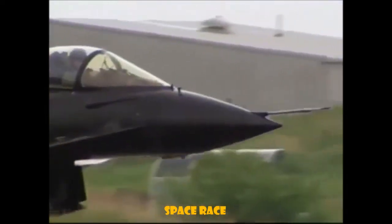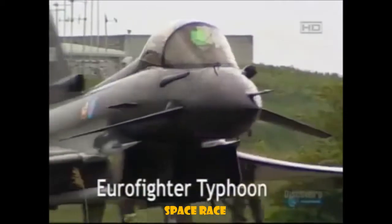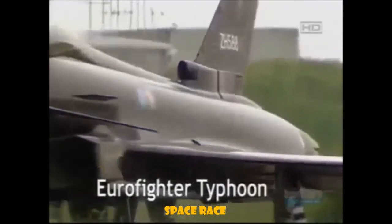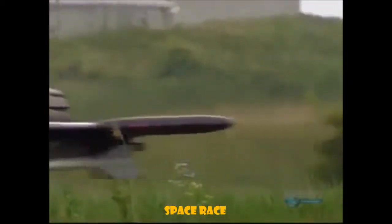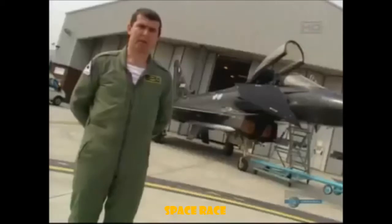While the US has gone down the route of stealth with the F-22, Britain and its European partners have gone for super maneuverability while creating their own advanced strike plane, the Eurofighter Typhoon. It can cruise at supersonic speeds, carry out complex maneuvers at high G-forces, and has the most sophisticated pilot interface ever created. My name is Craig Penrice. I'm the Eurofighter Typhoon project pilot.